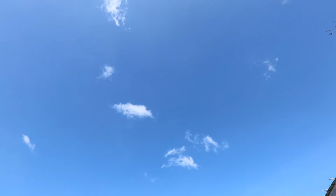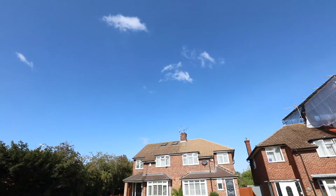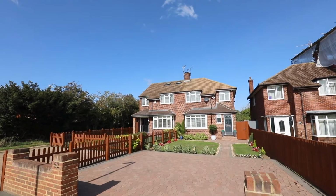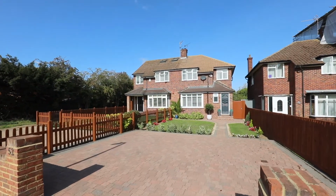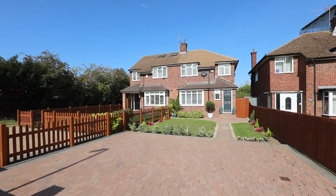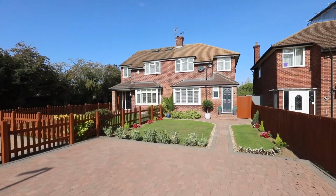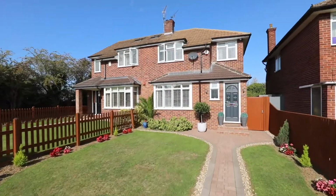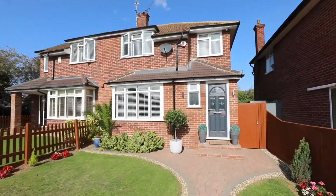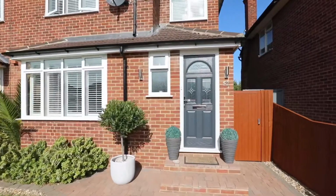Welcome to Walpole Road. This three-bedroom semi-detached family home is situated on a much sought-after road off Straight Road and close to schools and local amenities. The property is offered to the market as newly renovated to a high specification. To the front of house, there is driveway parking for at least three cars. Let's take a look inside.